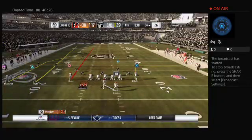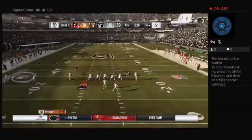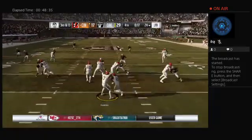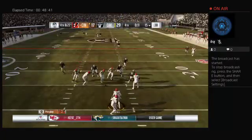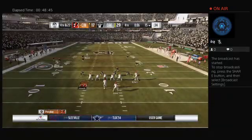All right, now, lucky 56. Off the play fake, he'll look to throw. And he can't find a receiver, and he's brought down. Dante Fowler in there to drop him as the clock continues to roll.